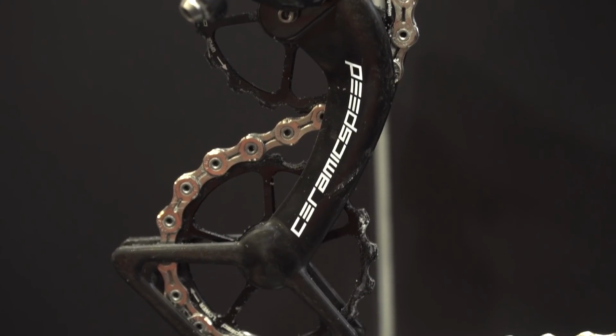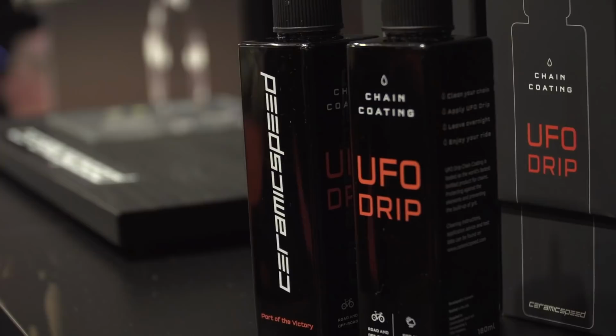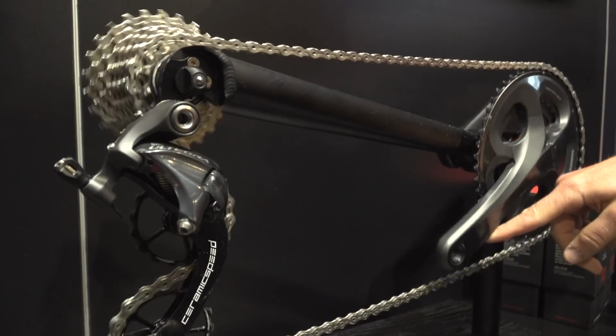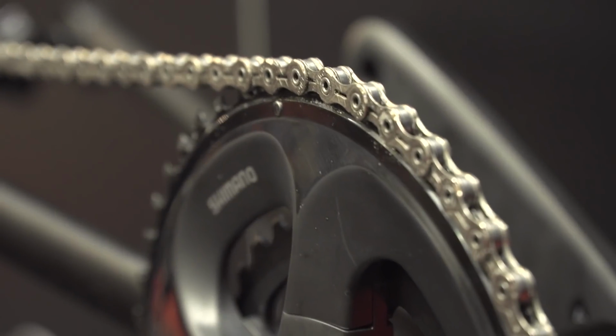Yes, so Ceramicspeed have been around for a number of years designing products that save us watts on the bike. And whilst they started with bearings, they have more latterly ventured into things like the chain. Well, yeah, they have this week just announced their new UFO Drip chain coating, and after 4,000 hours of testing, apparently it is the fastest product for your chain, and it's obviously been time well spent, as apparently it can save you as much as 2 to 3 watts.